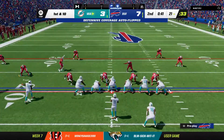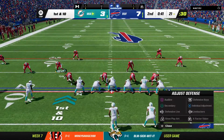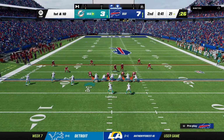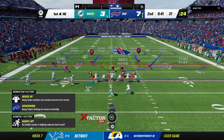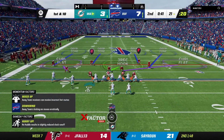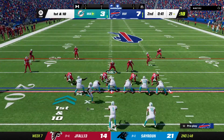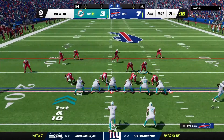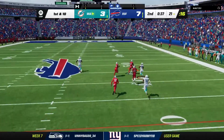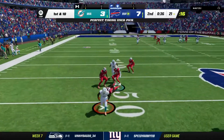The Dolphins at the line ready for their next drive. And with them trailing, there is still enough time to try to string a few plays together, maybe get into field goal range. Slot man moves right. On first down, Tagovailoa. And now this is intercepted.